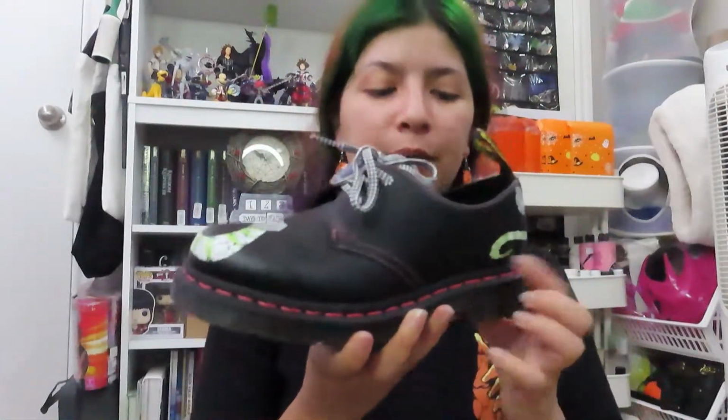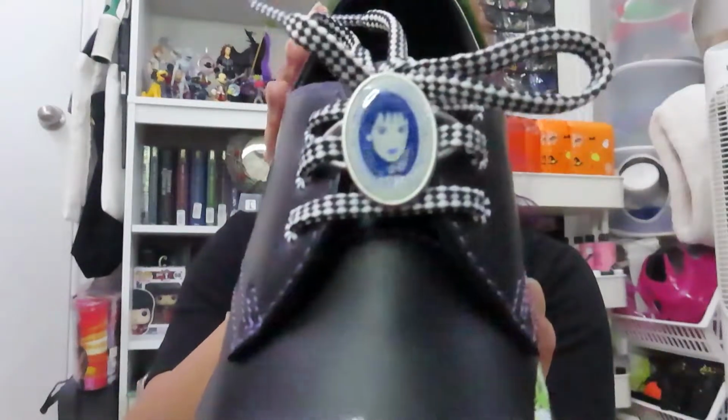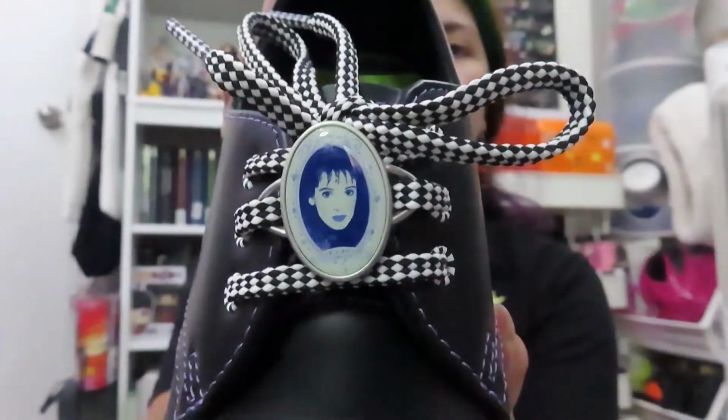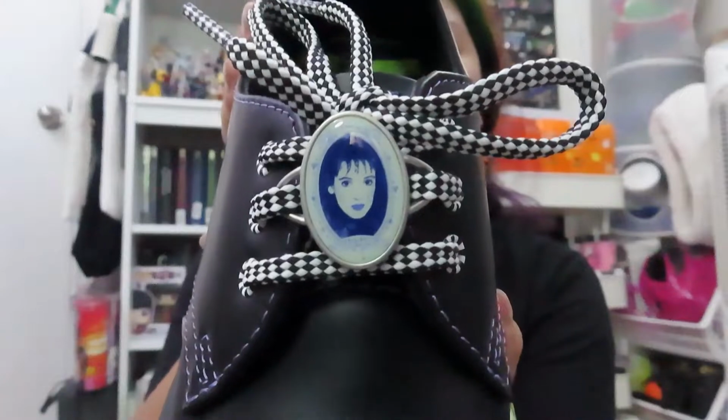This one's cool because this one is like a pink red, right, for Beetlejuice, and then this one is like a purple blue for Lydia, right? The stitching is all like a dark purple. Lydia's pendant is right in the middle there, and she's also very detailed. I've seen that design in a bunch of other places too.